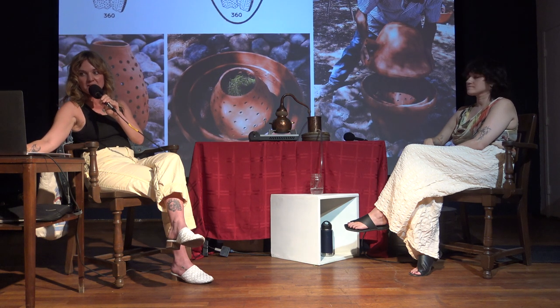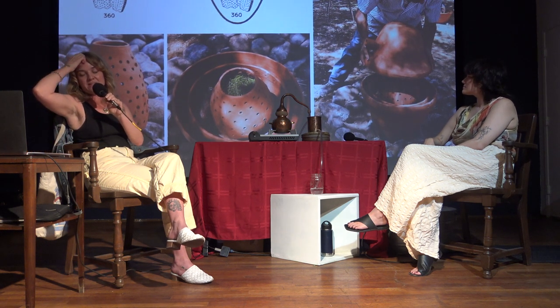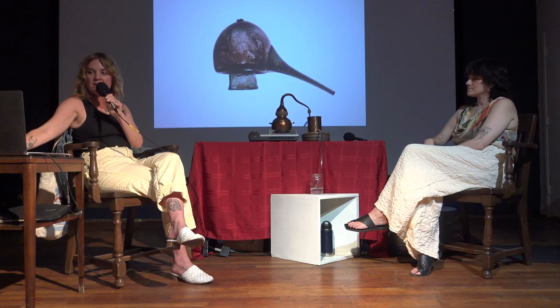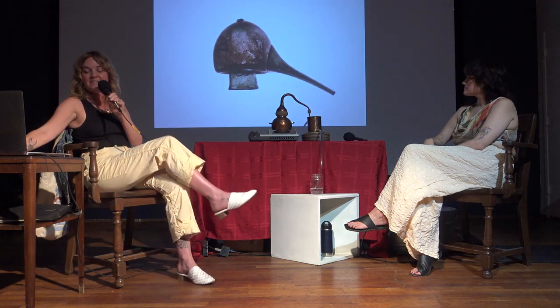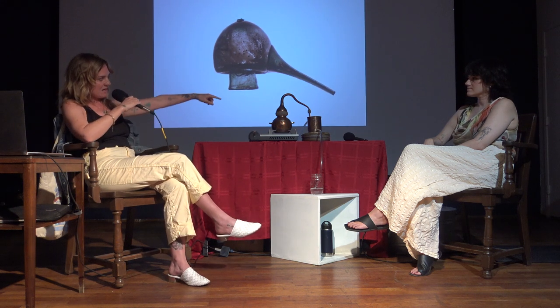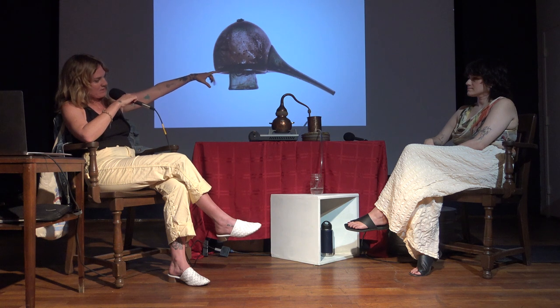So this is a replica of an early Indian distillation retort, where they would heat up the bottom of this clay vessel, and the steam would rise and then drip down the sides of the clay vessel and collect at the bottom. This is a 9th century glass Arabic alembic. So the alembic is the thing at the top there where the vapor condenses.